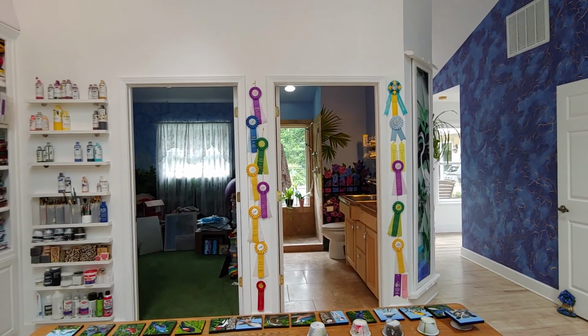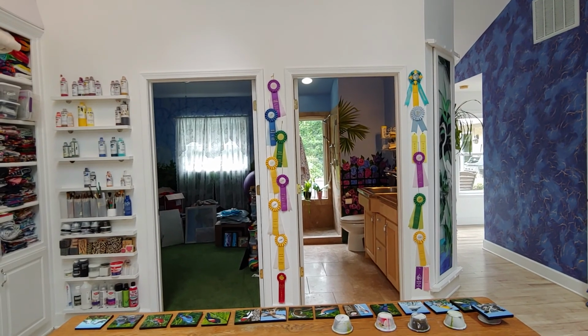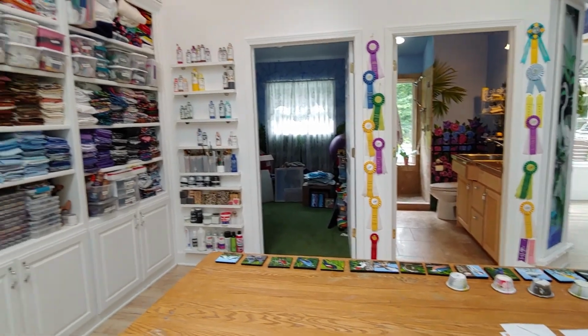Here in the state or out of state? It'll be for the Houston Quilt Show. Oh, wow. I'll find out on July 1st. Oh man, good luck. Thank you. It ought to be a winner for sure. Well, we'll see. There's a lot of really good, talented artists out there.